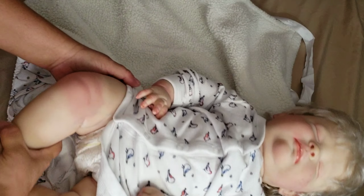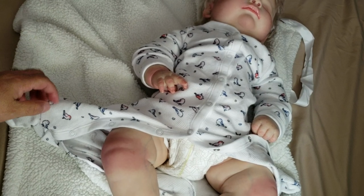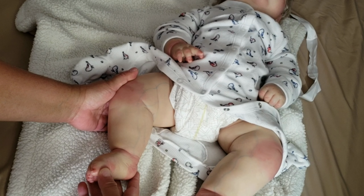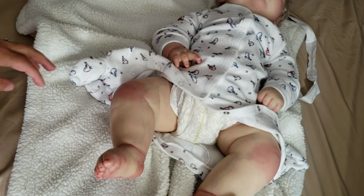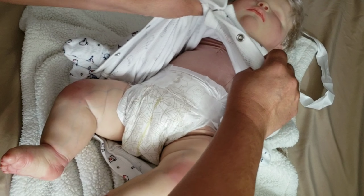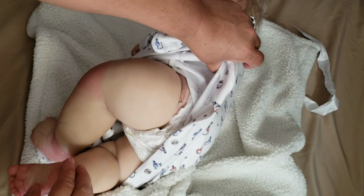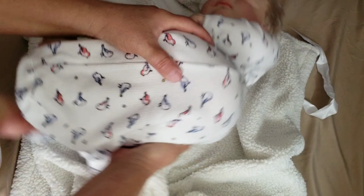I have the kid, and I'm going to reborn it to be a girl. But this is the brother. This is going to be her brother. Look at these legs. Look at the baby. So nice. Chunky, chunky, chunky. Wow, you guys, he's so cute. He's so big. Look at him. He's so cute. I love him.